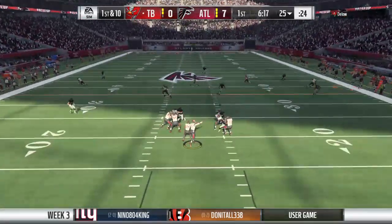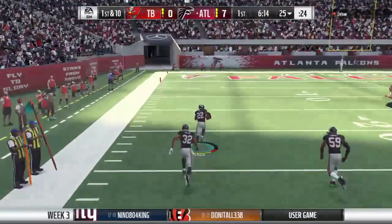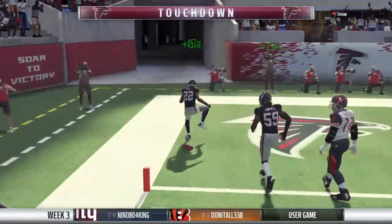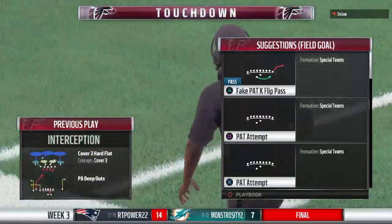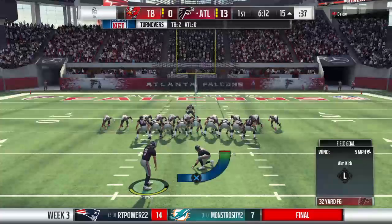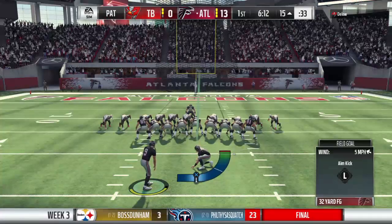Back to it after the pick-6. Winston looking for Funchess, but it's intercepted. Picked up by Keanu Neal. And he takes this one back into the end zone, and the Falcon defense has a touchdown. So now 2 pick-6s that he's thrown in this first half of play.